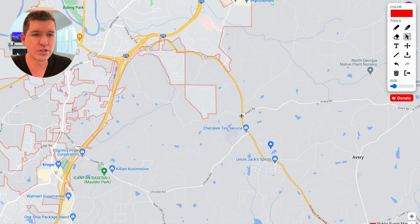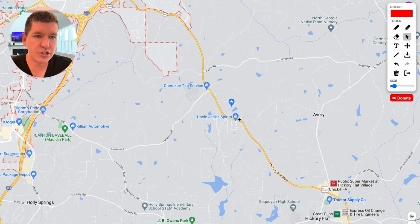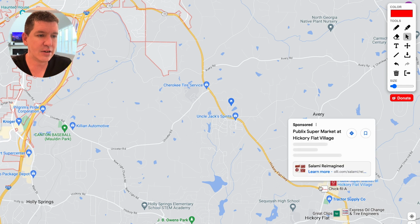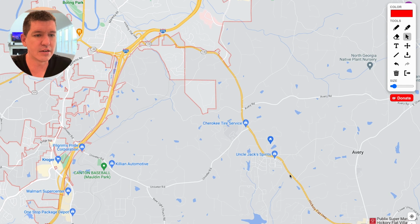Now, you may recognize this road because we first saw it over here where it met East Cherokee. Now we're on the north side of it, and this brings you to the north side of Harmony on the Lakes, and it'll take you down into this shopping center over here. In between all of that is just going to be a bunch of neighborhoods.